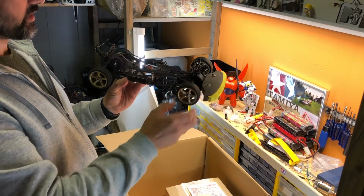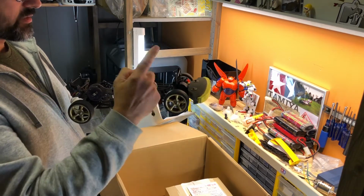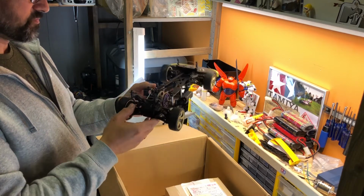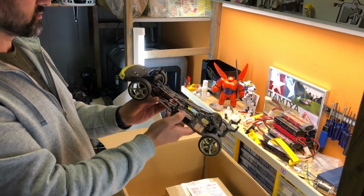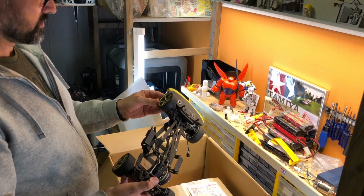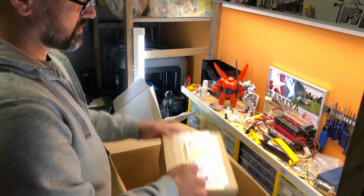Interesting. So I guess this one just needs a pair of dampers, looks like it. Yeah, and I think it should be possible to get it to run. Yeah, okay, there I have it. Last package.